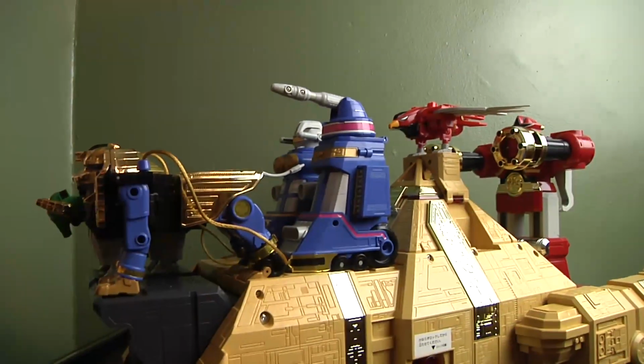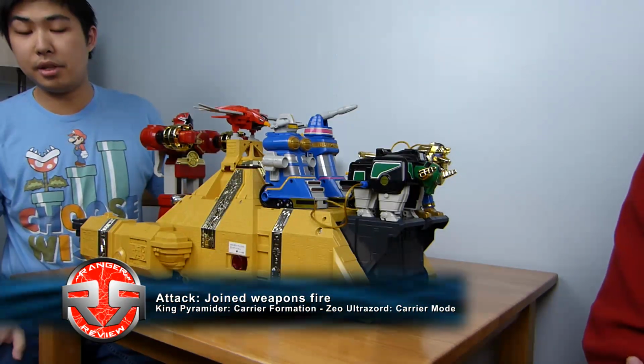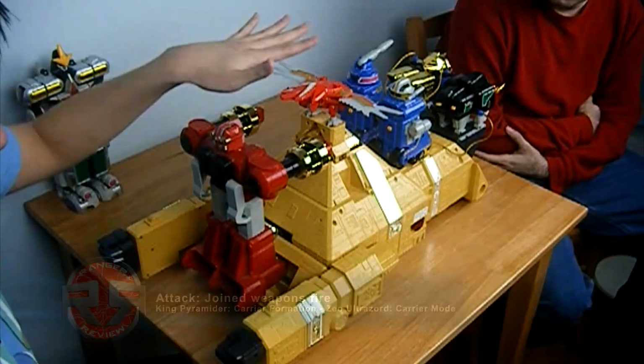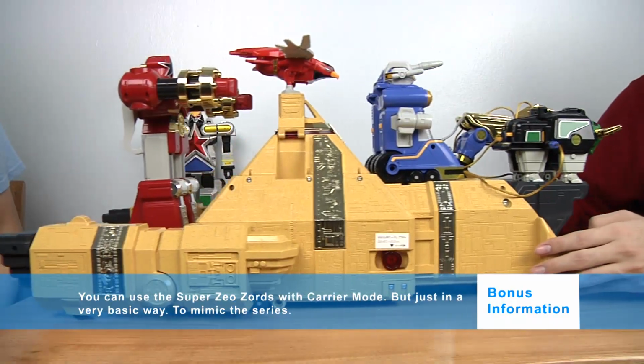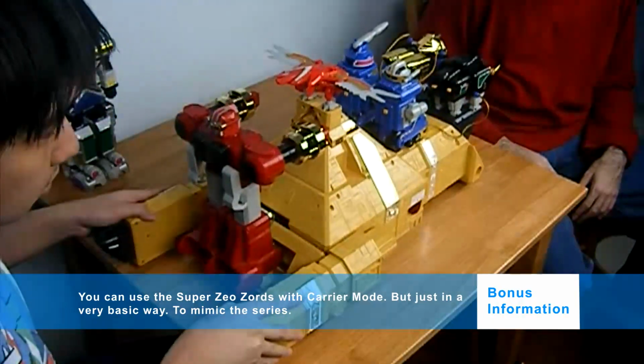Alright, so now we have the Zeo Carrier Mode. We only saw this mode once, and it was in the team-up episode with the Alien Rangers. This is basically all of the Zeo Zords except for the Super Zeo, lined up, and it shoots all of the missiles out. It does have wheels, so you can move it back and forth, but it's very difficult to do because it's much heavier now. You have all the vehicles on it.